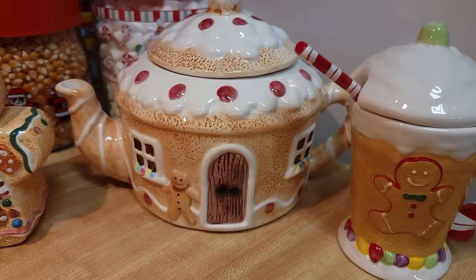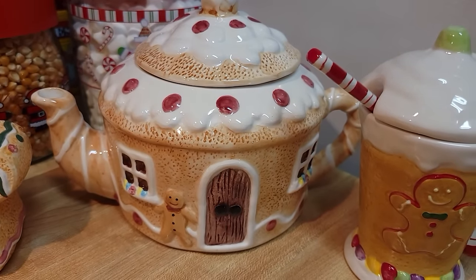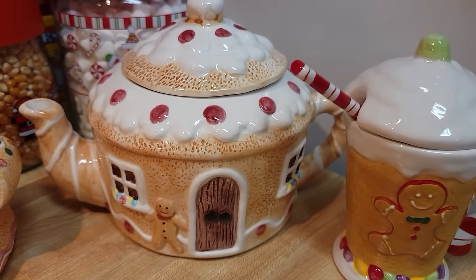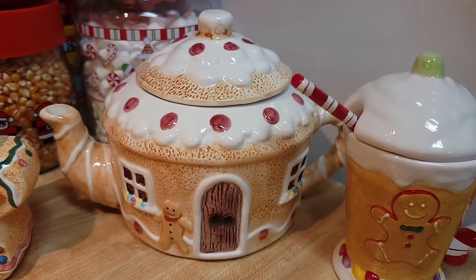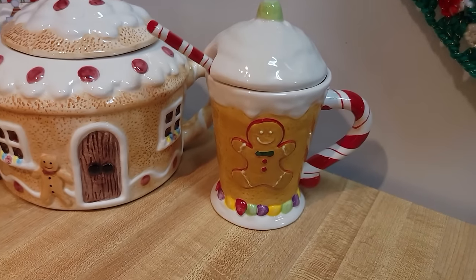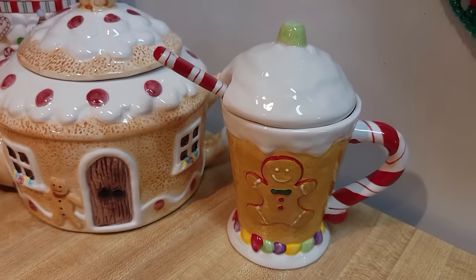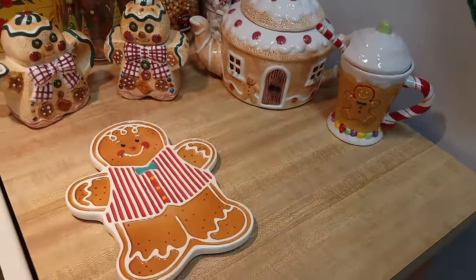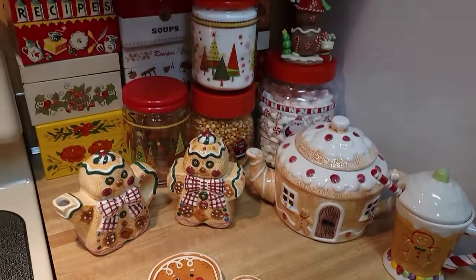I had this many years ago, and it shows up in one of my videos of old kitchen decor for Christmas, along with two other inexpensive ceramic teapots. And that was a newer thrifted item that I did show you last year. I think it's so cute. The spoon is in perfect condition in it. So I just like the fact that it was gingerbread theme.